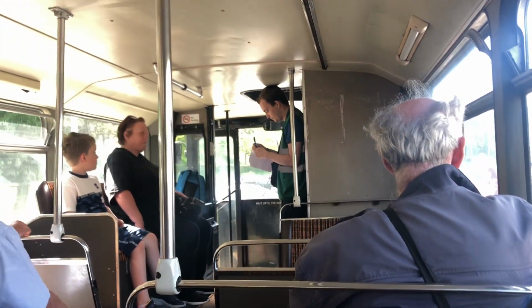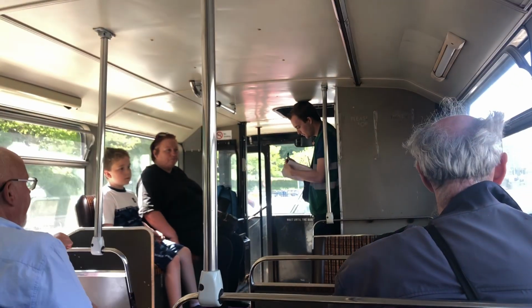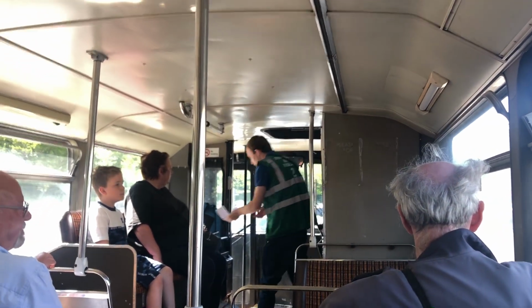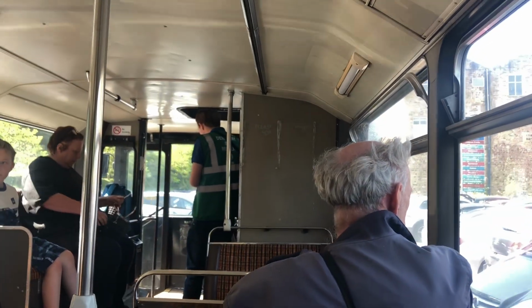Right, guys, we're now on the 577 NWX, which is a Leyland Atlantean, I think it is. So I think we've had this before as well at another bus event, but it's a very good one, so I'll let you guys enjoy it further.